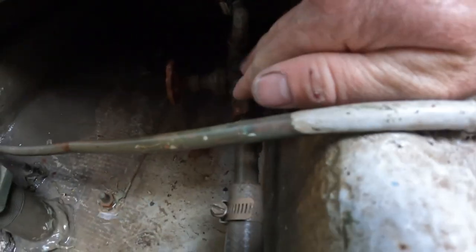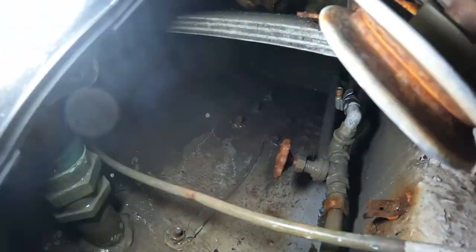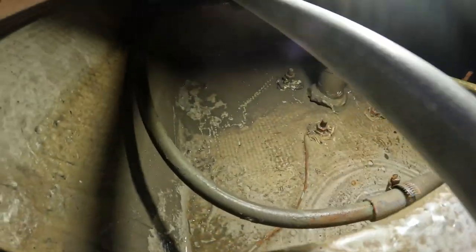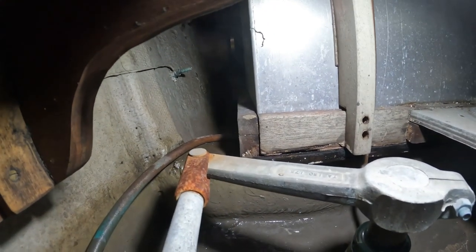And you can see down there where the two hoses come in. You go to that one union. You can actually see it dripping right there. So that's our leak. And then that is the output that goes around here under that stringer. And then forward, and that is our actual water inlet.